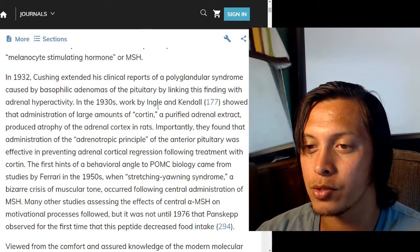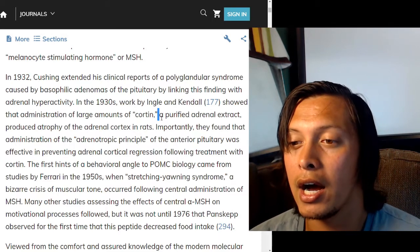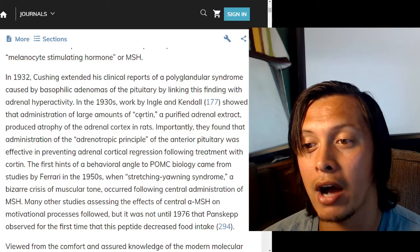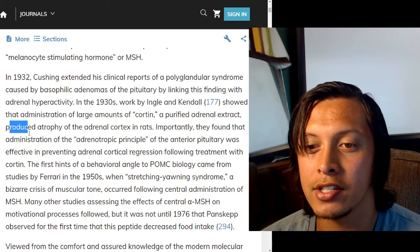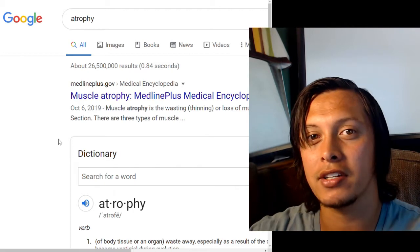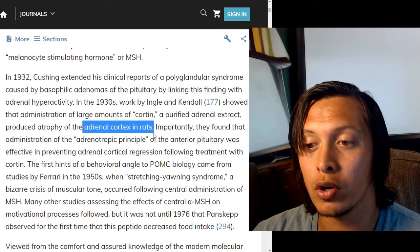So in the 1930s, work by Engel and Kendall showed that administration of large amounts of cortin, which will be important later, this is a purified adrenal extract. So think of the adrenal cortex, cortin. That's how they ended up naming this. This extract produced atrophy, basically as if the cells are dying or shrinking, or wasting away would be the best way to describe it. So this produced the wasting away of the adrenal cortex in rats.